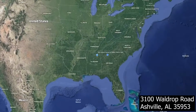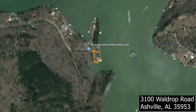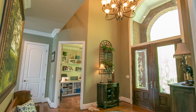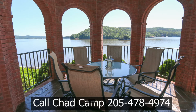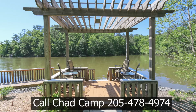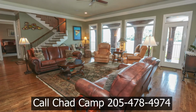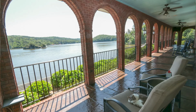This is a beautiful home you're about to see on Neely Henry Lake. It's an 11,000 acre reservoir on the Coosa River. This home is custom with lots of detail. You've got beautiful sunrises. You got 180-degree views of the water, 590 feet of shoreline. You got swimming areas. You got deep water. You really have it all, and you're going to be really fascinated with this house.